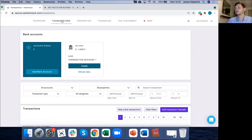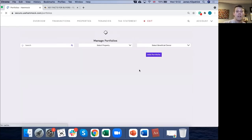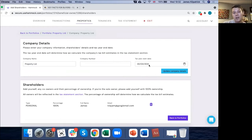Brilliant. Paul's asked, can you change the year dates for accounts, as my property accounts year is different to the 6th of April? Yeah, so you do all of that in your portfolios. I've got 3 portfolios in here. If I go to my portfolio section, you can see my different ones. If I go into my limited company, I can click where it says company details and just set my tax year. You can put whatever start date you like, hit update, and that will be reflected for any properties in that portfolio. That's the tax year date it will use.